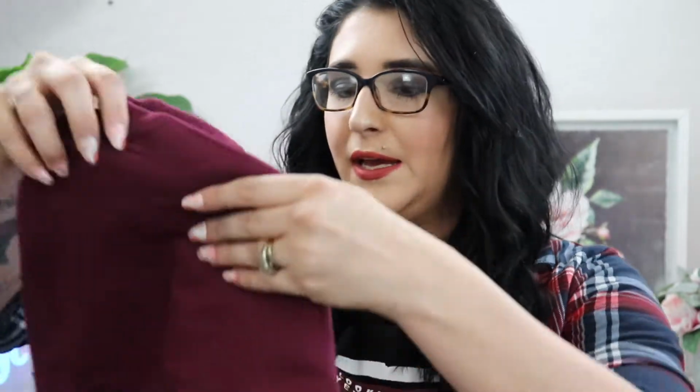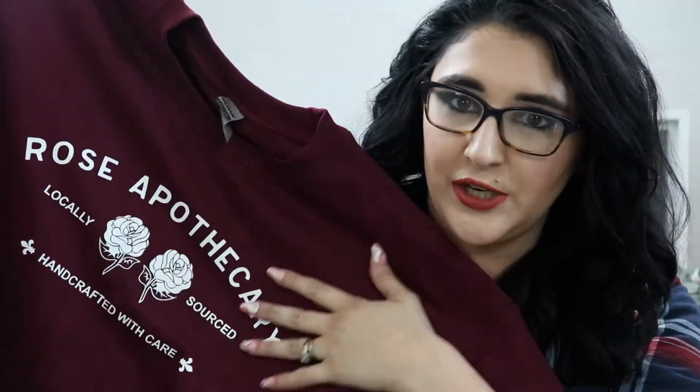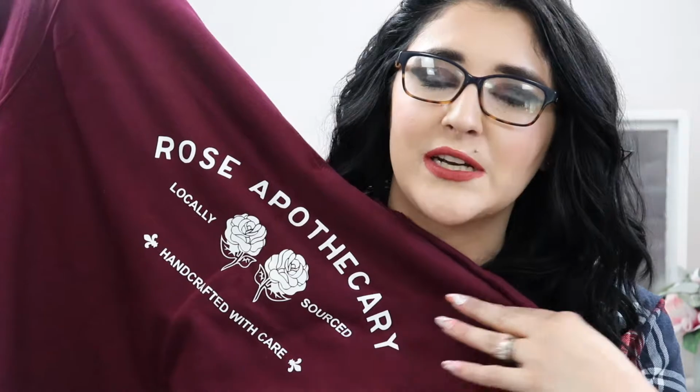Let's go. The first product here is from RoseApparelUS. Oh my goodness. It is a maroon sweater that says Rose Apothecary on it from Schitt's Creek. Obviously, if you've seen Schitt's Creek, this is the store that David opened. I love it, and I've had something like this on my Amazon wish list for a very long time, and I finally found this one on Etsy. I liked the color a lot more because the only color that I recall seeing on Amazon was gray. And I have so much gray and black clothing. Sometimes I like a little bit of color.